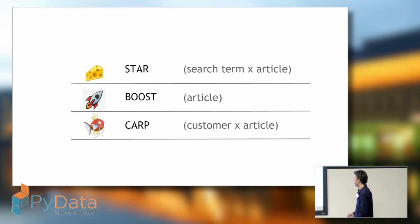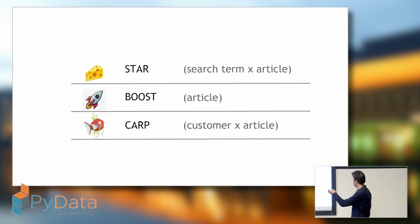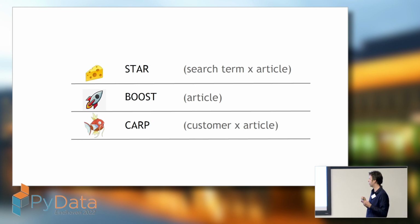The second is some kind of boosting factor. This is intentionally very generic, but it's some kind of reason why the business would want to push up certain articles. This could be because we have lots of stock of a certain article. This could be because it's a new brand that we want to push higher up in the results. But for whatever reason, we want to push this up in the ranking. And the final one is the search term article relevance. I want to spend a minute or two explaining that. It's really a measure of how well the search term and the article match.